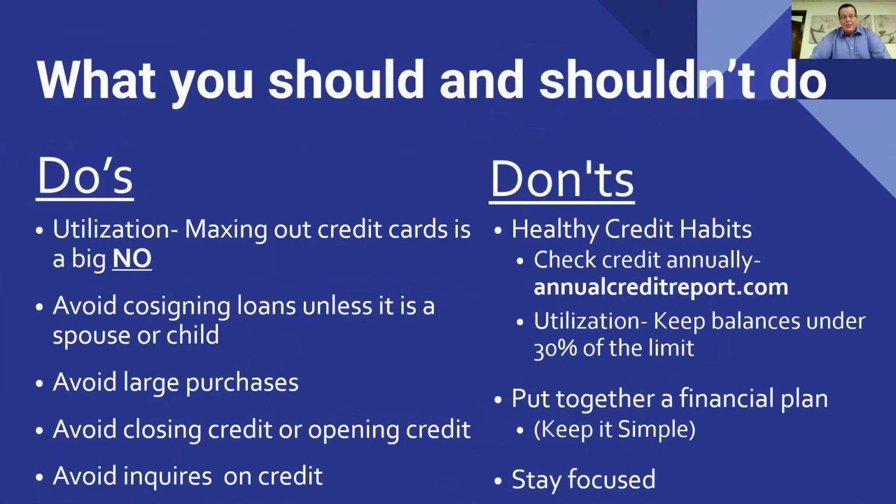Do's and don'ts. So maxing out credit cards is a big no. Credit cards are there for one reason. They're there for emergencies. I have no problem with people using them. Some people say, oh, I want to get points. I get free airfare. I'm going to like Rafael. He went to Cuba for like three months, so he wanted to build his frequent flyer points. That's great. Use the card, earn the points, pay it off the next day, or pay it off a few days later, and you'll still earn those points.